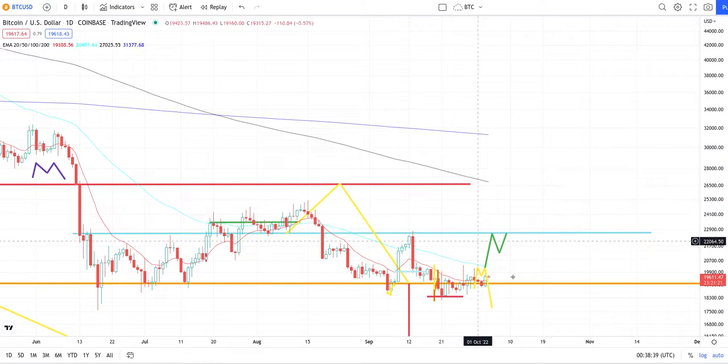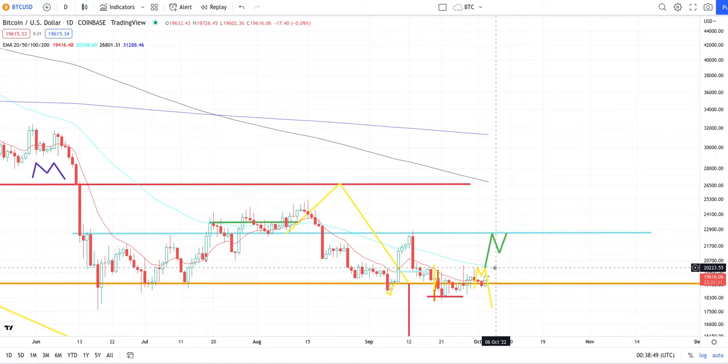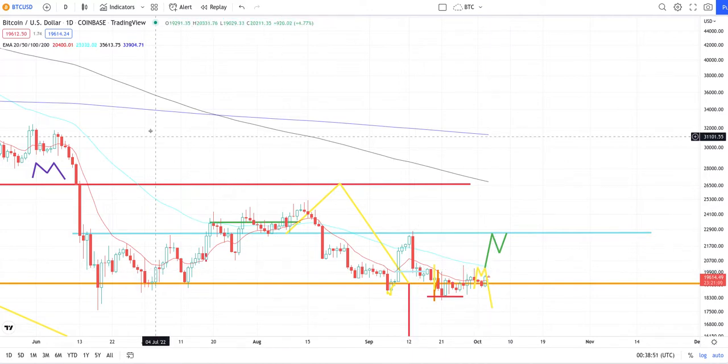But yeah, on the daily, that'll be a hit to the 50 EMA. You see where the yellow M is at? That'll be a hit to the 50 EMA and then a reversal on down. So you can see it better on a daily chart because you'll see the EMA. You don't see it on the 4 hourly.